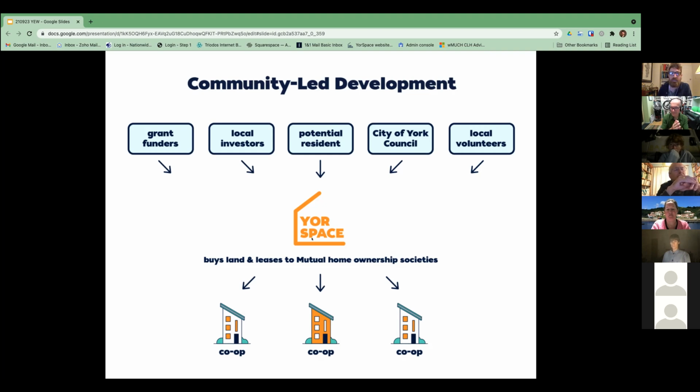Our main aim as a CLT is to take council land and put it into community ownership. Our structure means that once that land comes into the CLT, it's protected, it's asset locked, and then we give that land over to communities to build their own community-led housing on it. And so that's our model.